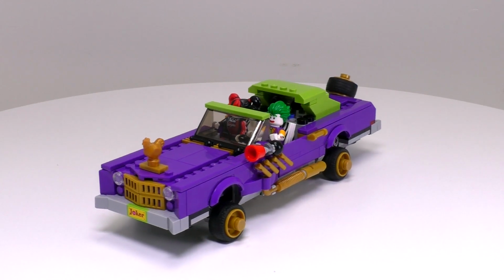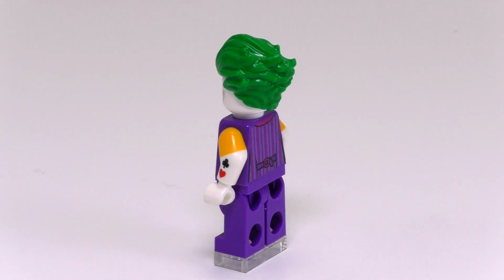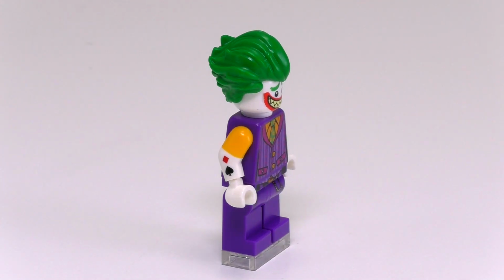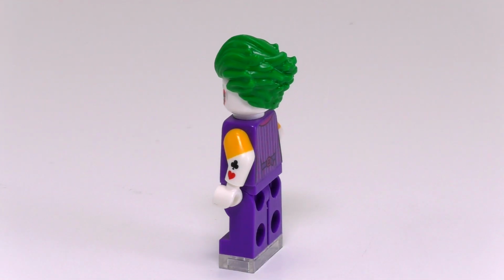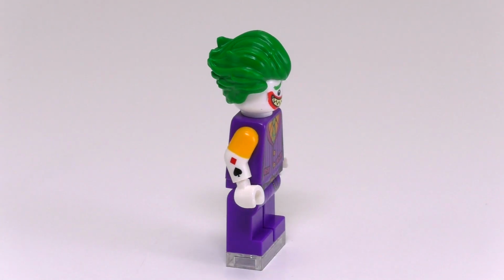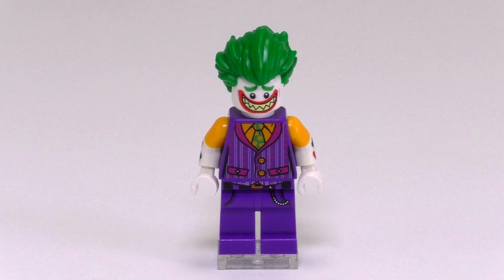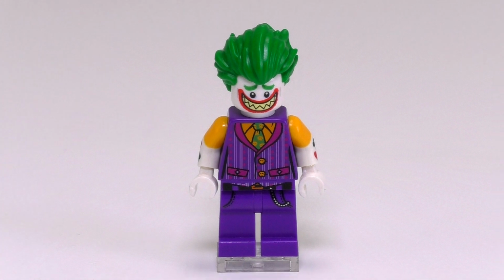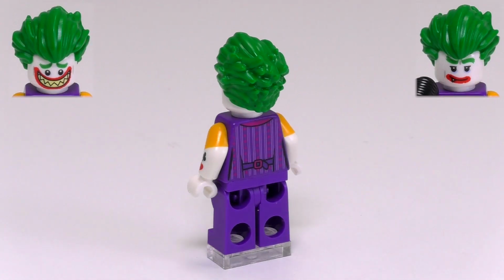This is the Joker, a totally redesigned character. He doesn't really resemble the other Jokers at all from previous iterations. He's excellently detailed on the torso. He's got dual molded arms, plus I believe those are tattoos on his arms because his flesh is white, and the detailing for that vest has so much going on there with the stripes and even a diamond heart pattern there, as well as little skulls and a tie. Just so much going on, plus he's got a little chain for his purple pants and two wonderful expressions and a brand new hair mold that looks excellent.